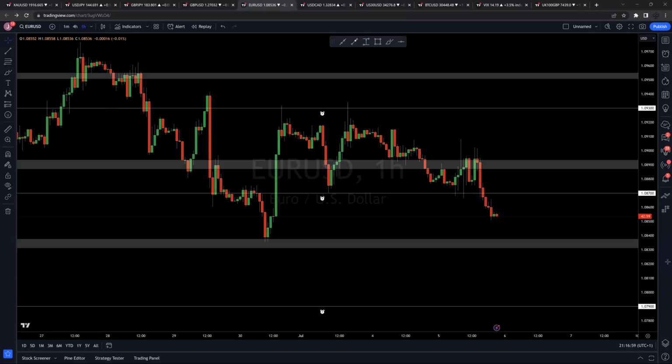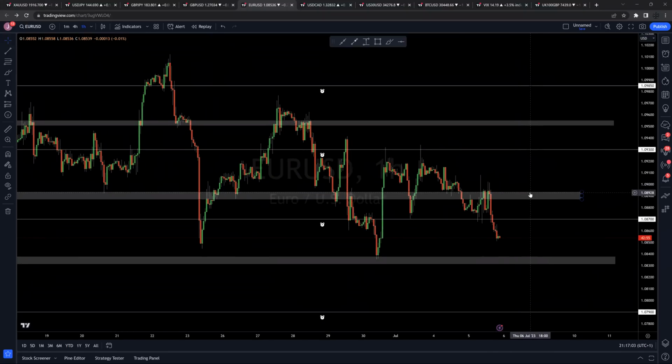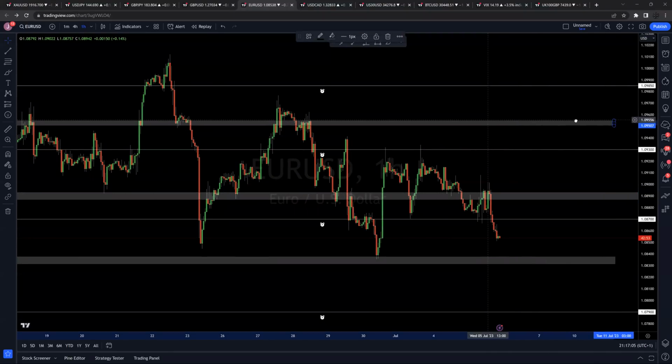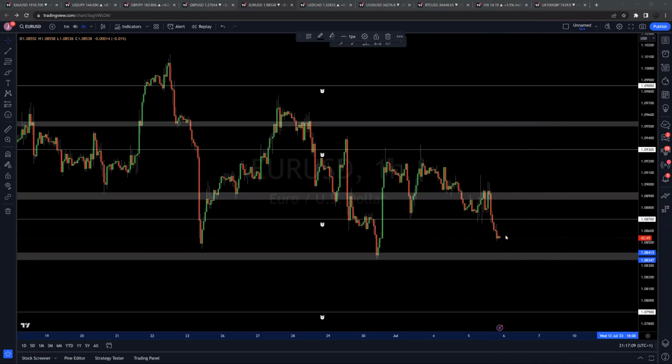Euro USD, similar idea. Difficult for me to see any more Euro USD buys unless we're trading above 1.093 key level. Otherwise, I'm just looking for new daily candle price setups that can usually occur through Asian or even London overnight, and some of these continuation moves for some sells. Only see Euro USD buys above 1.093.